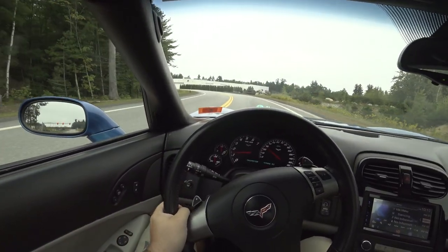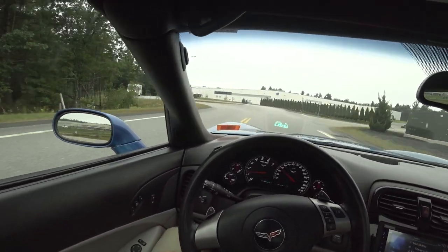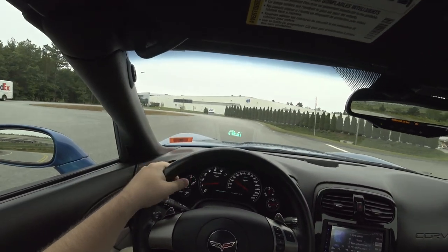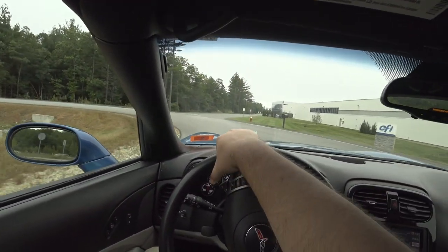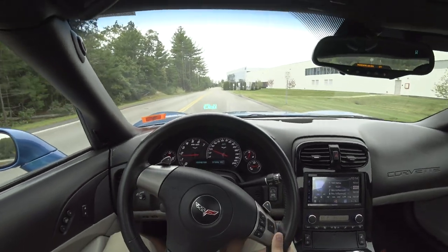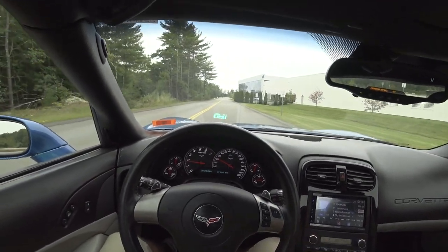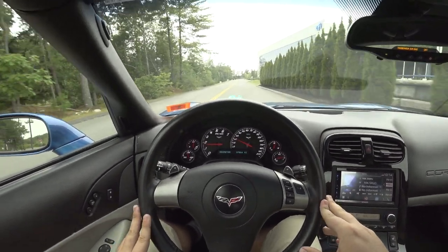What a car. These things are awesome. I love them. Oh, and I love the burbles too.